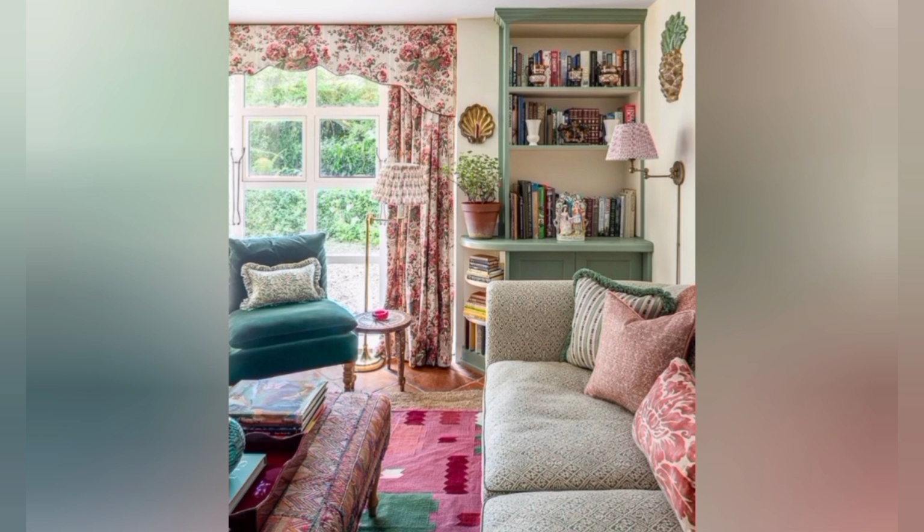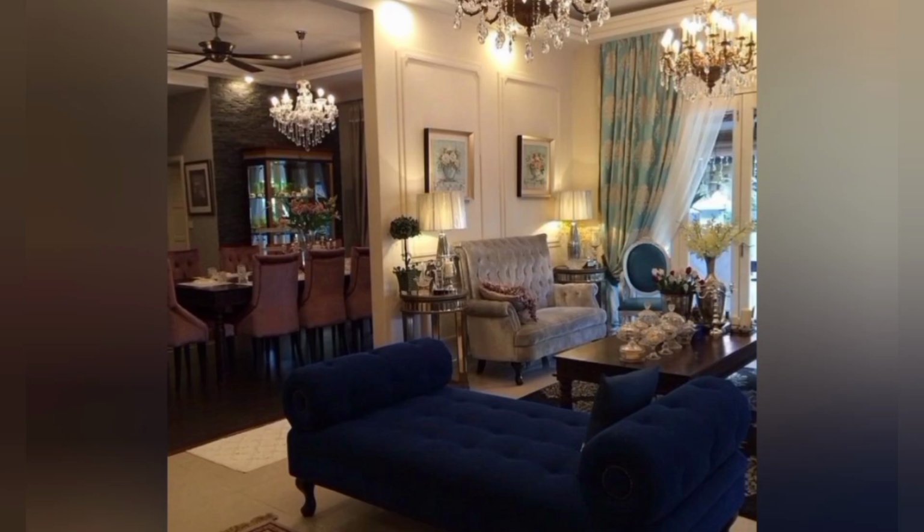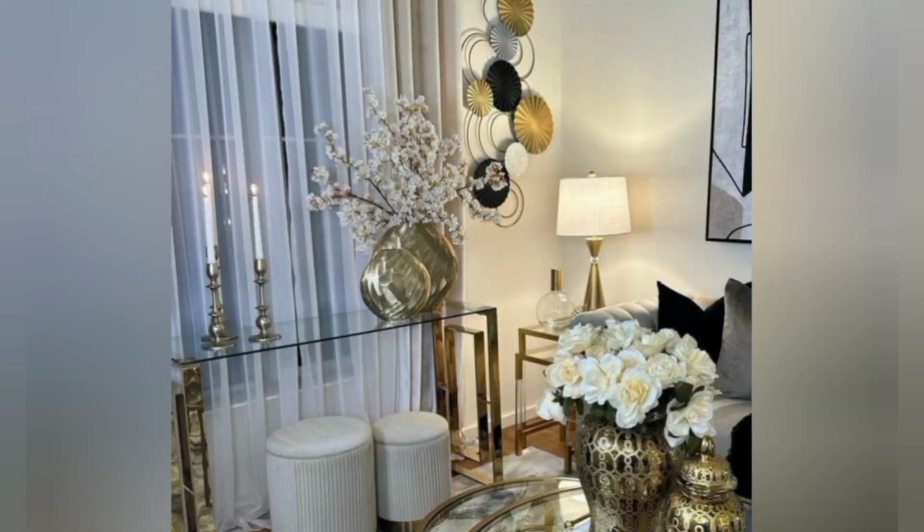Also, don't forget about large, welcoming sofas, perfect for family gatherings. Gallery walls featuring family photos are popular.